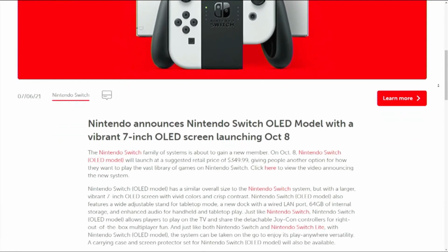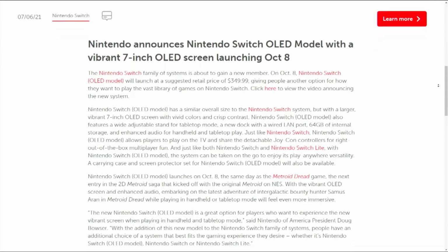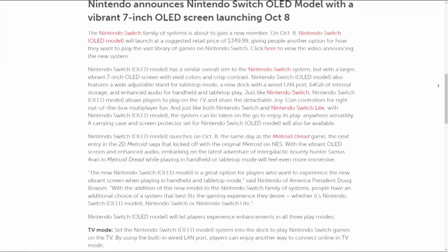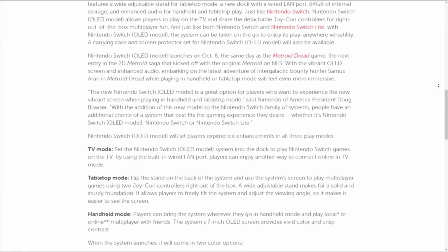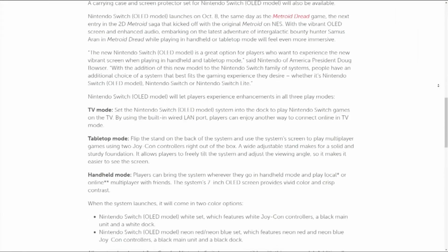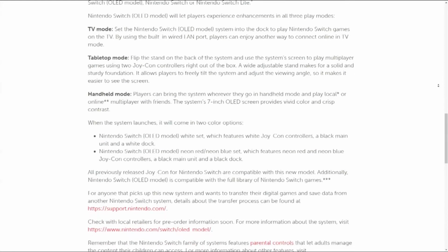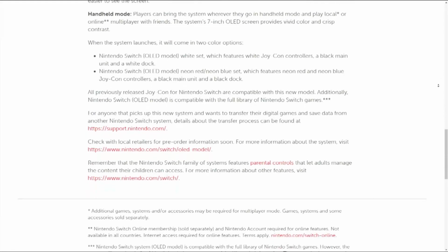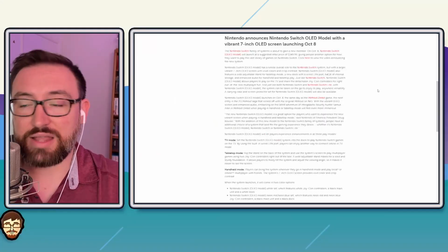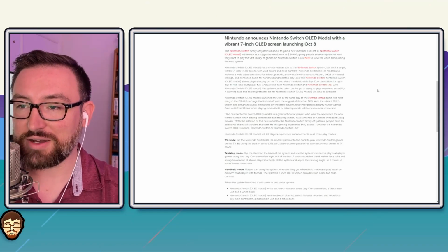OLED, by the way, is a technology for screens, displays, etc. This was used on the Vita. This was kind of a big selling point for the Vita. And basically, it's more vibrant and sharp, higher contrast, I guess. It's a type of screen design. It's not LED based, it's OLED. It's organic LED, I think is what it stands for. Anyways, suffice to say, it's a good screen. People like them. That's kind of the big selling point. And that's why they call it the OLED model.